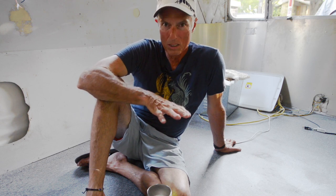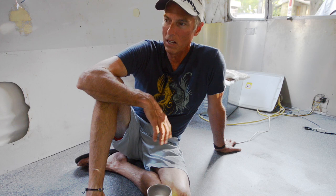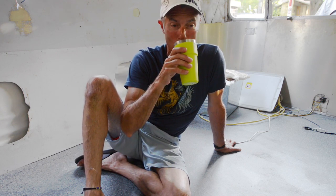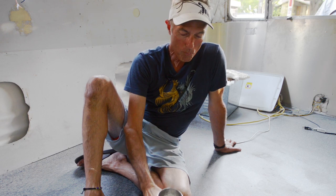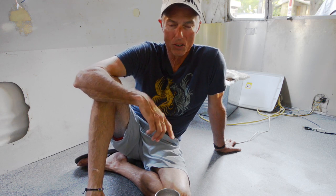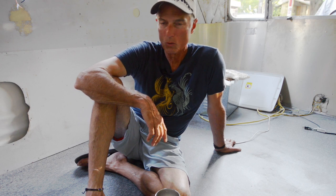But what I'm going to do is run the TPWD scroll at the end. This is a short, sweet report. As you see, I still have a little residual here. As you let that scroll go by, just slow it down or speed it up to get to what you want to know. That's provided by Texas Parks and Wildlife Department.